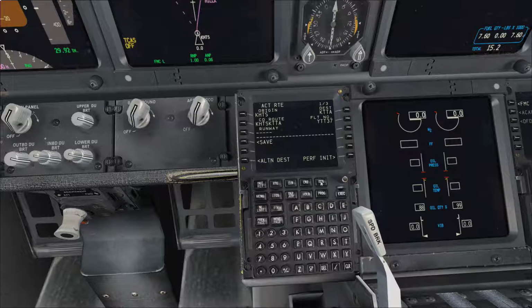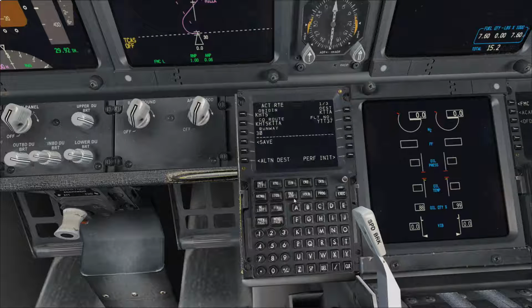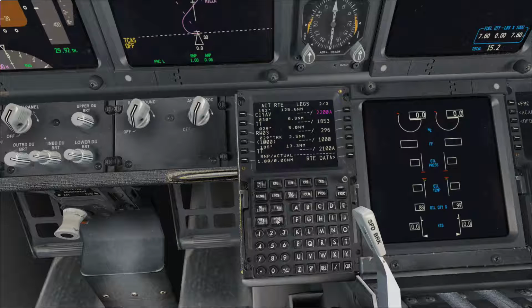Hit execute. Let's go to departure. We're going to be taking off on runway 30. And we'll be landing on ILS 3. No STAR. The STARs didn't make any sense. They were way away from us, so we're not going to use that at all. I think we only have the one discontinuity I checked before.